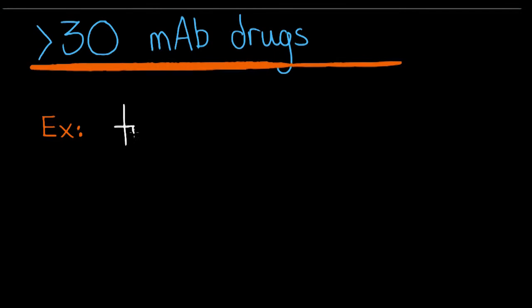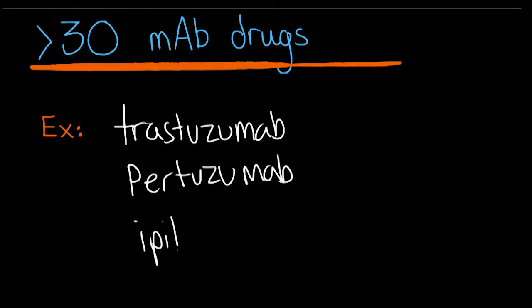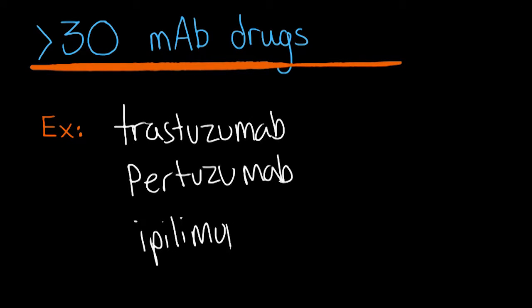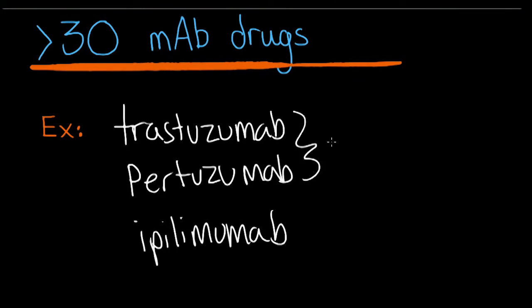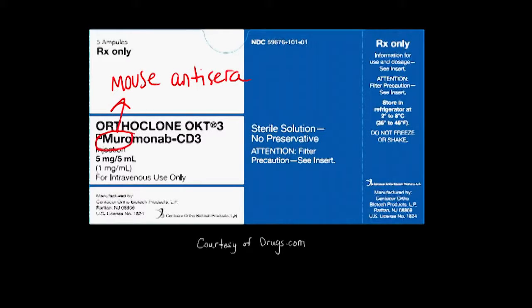Since then, over 30 monoclonal antibodies have been approved by the FDA, and many more are in clinical trials at the moment. Scientists have created other monoclonal antibody drug therapies for other diseases such as Crohn's disease, psoriasis, and even breast cancer. Monoclonal antibodies play a very important role in the development of vaccines, specifically HIV. And we'll talk more about these specific therapies in the future, but to wrap it up, let's talk about moraminab.